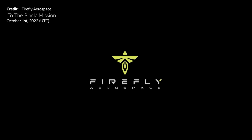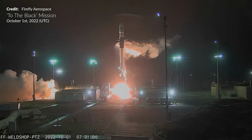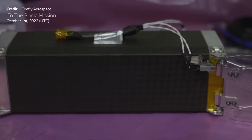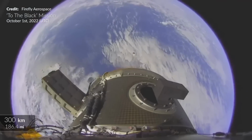A quick update on the Firefly mission. It was great to see the successful launch on October the 1st. The second mission here, dubbed To the Black, had several satellites on board serving as demonstration payloads. These were all destined for a circular orbit at an altitude of 300 kilometers or 186 miles.